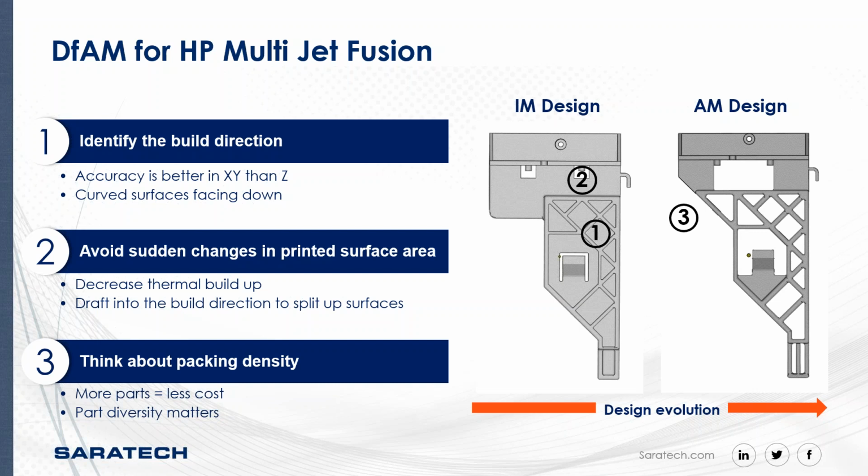And what I mean by this is that sometimes printing the same parts over and over and over stacked on top of each other is not as efficient as adding multiple different diverse parts in there, because they can complement each other well and improve some of the other efficiencies of the machine, like decreasing the thermal buildup.